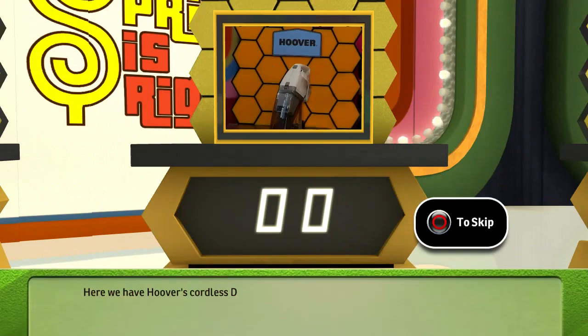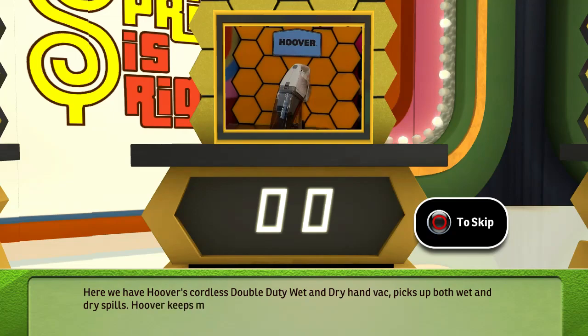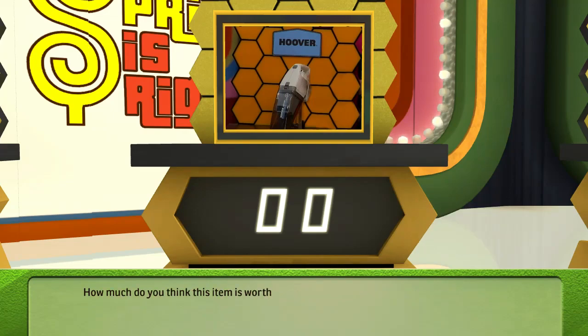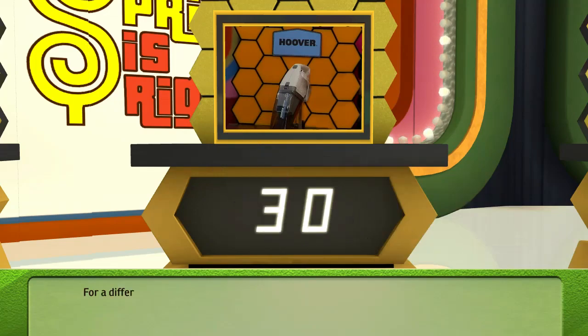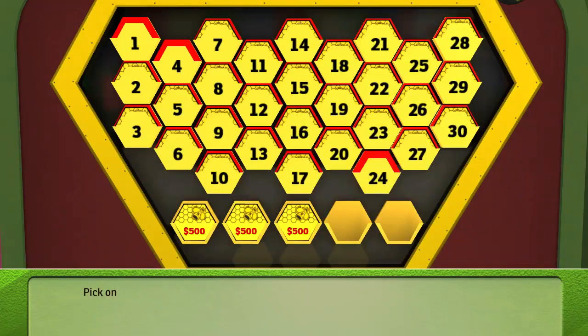Here we have Hoover's cordless double-duty wet and dry hand vac. Picks up both wet and dry spills. Hoover keeps making it better. How much do you think this item is worth? Okay, the item is worth... for a difference of... Great, you want a card. Pick it up from the board. Pick one card from the board.